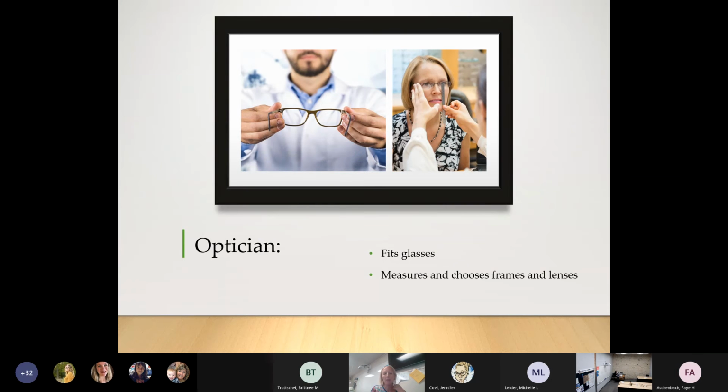And then finally, I have a picture here of an optician, or a couple of pictures of the opticians. And these are the people who fit our patients in their glasses. So the ophthalmologist, the optometrist, the eye care team writes an eyeglass prescription, and then it's the responsibility of an optician to make sure that the lenses fit correctly and the frame fits correctly. They're in good alignment so that the patient can receive the optimal vision that the prescription provides.